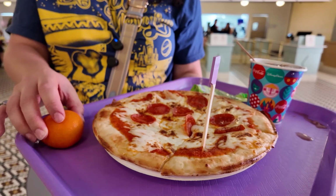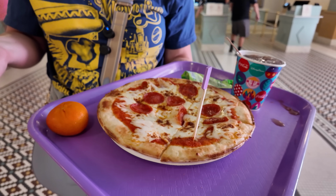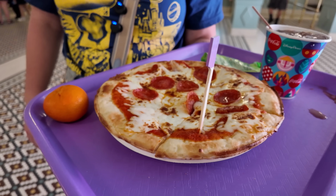Now, again, if you do watch my videos, you may remember that just recently I tried the gluten-free pizza that they have over at Pizza Rizzo in Hollywood Studios, and it was really good. It was a lot better than the regular pizza that they have over there, so I'm very excited to try this gluten-free pizza from Pinocchio's Village House. It might be the same.